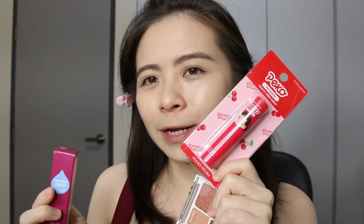Today we will be playing with some of Holika Holika's makeup. There's not many, there's only 3 items here and 2 of them are actually lip products. I already tried this one out already, I've just put them back into the packaging. I will do an insert clip later on and tell you how I feel about this one. Spoiler alert, I kind of like it actually as like a tint kind of thing.